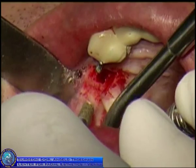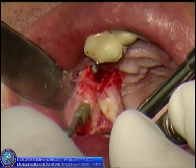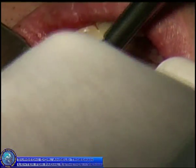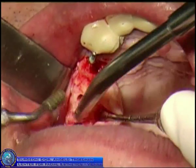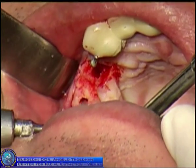But as I always say in the workshop, you have to be patient. Otherwise you lose. But in this case the patient is losing his patience.